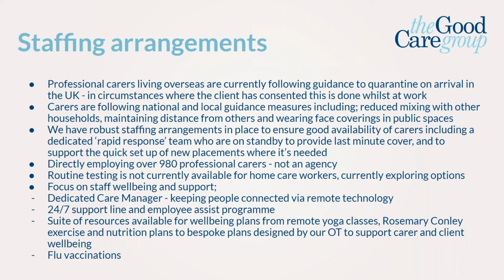We've sought guidance from Public Health England and from the UK Home Care Association, and it's now our policy that in circumstances where it's the client's preference, the carer who requires quarantining will isolate at the client's property and will in effect complete their quarantine whilst they're at work. We know that's not an arrangement that suits everybody, but it suits some of our clients. In every case we have discussed the options fully with the client, and where a client prefers an alternative arrangement, we would and have supported this.